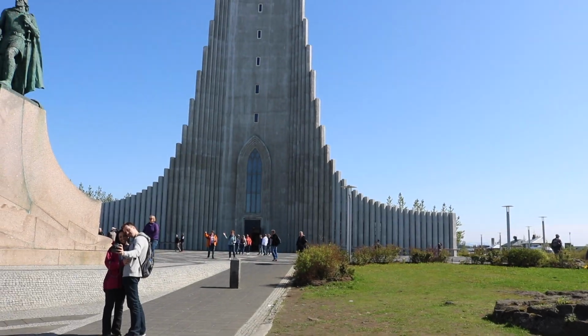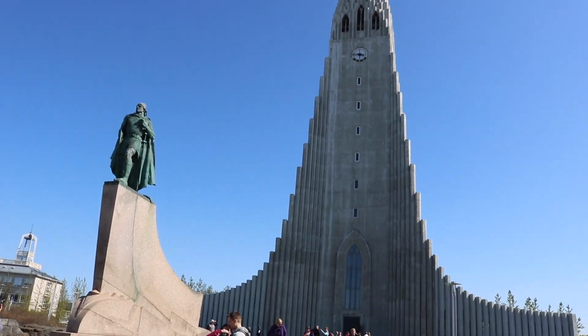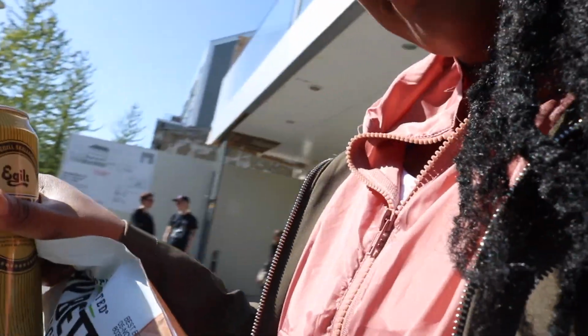Next, we visited another landmark, the tallest church in Iceland. And we just went to Bonus, which is one of the popular, I guess, grocery stores. Just got some snacks. I guess one of the beer things that we had on the trip. All right, so we're back at the hotel now.